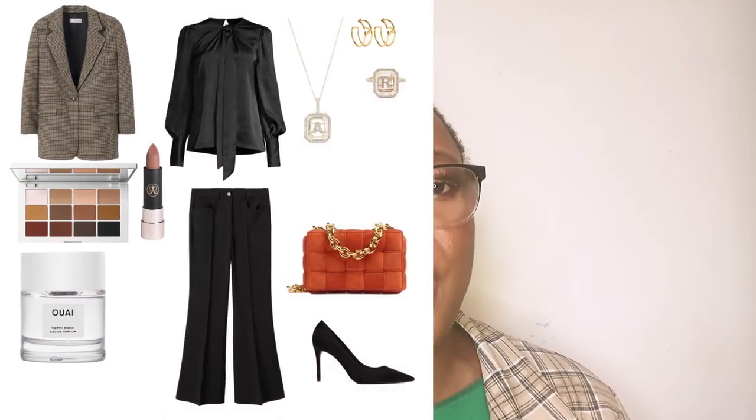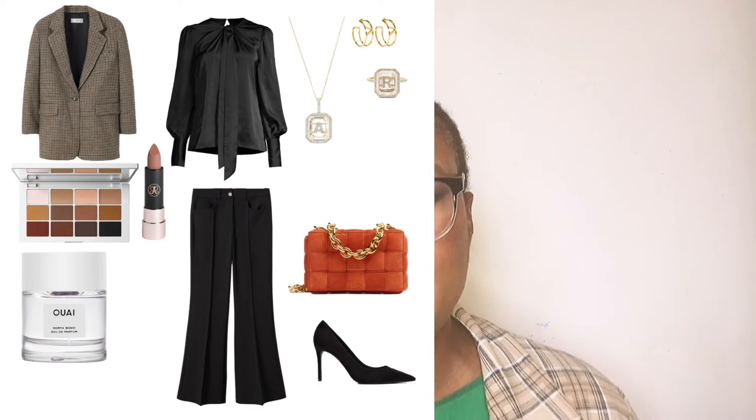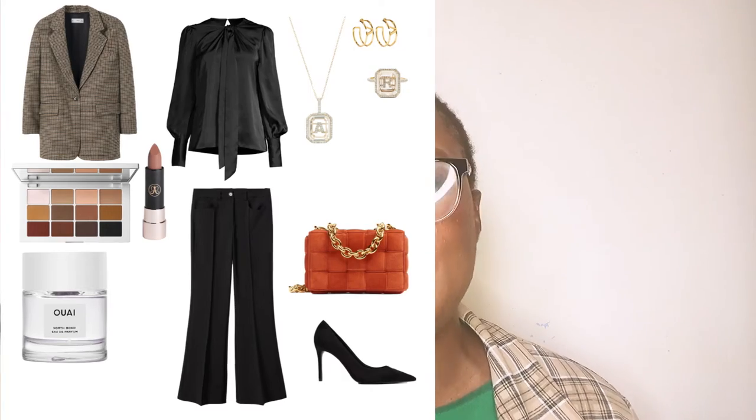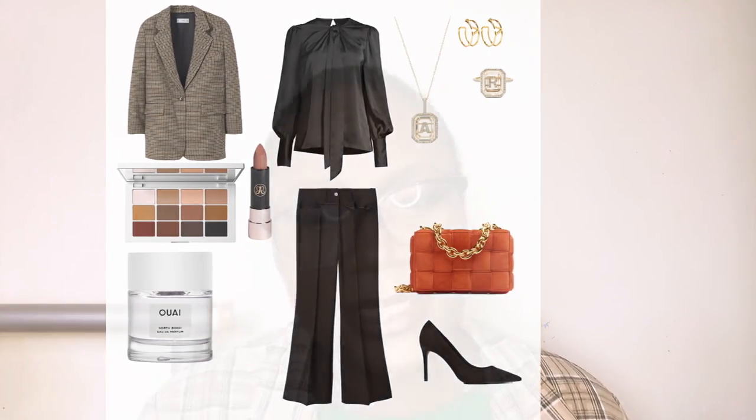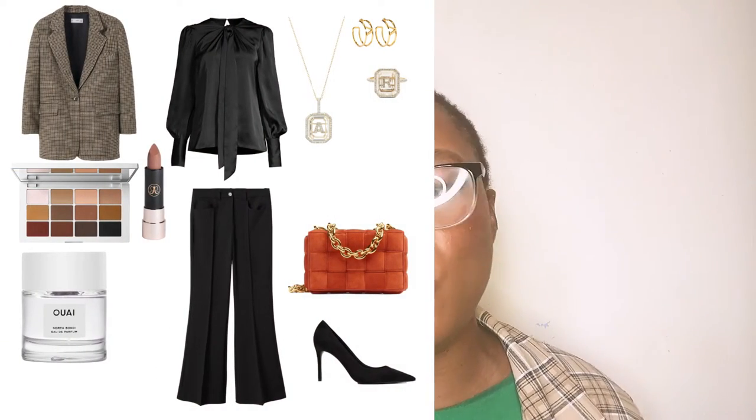And don't forget your necklace, your earrings, and your ring. Nude lips, pinky brownish kind of nude lips along with the brown neutral eyes is enough to actually complete this look as a beauty look. And don't forget your perfume, and this look is complete, very easy.